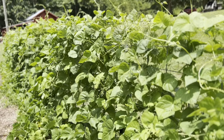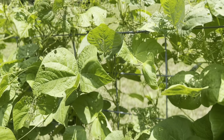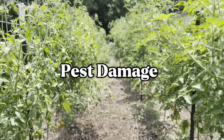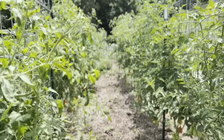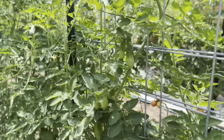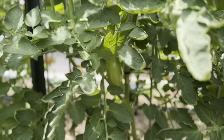The next big problem that can take out your garden in a heartbeat is the insect damage. Bugs. A single hornworm can completely demolish a tomato plant in one day. Cabbage worms will show no mercy in the early spring, and watch out for the Japanese beetles during the summer.